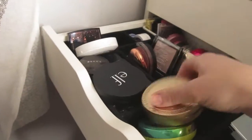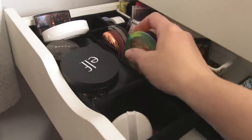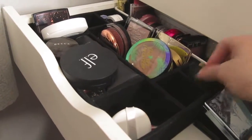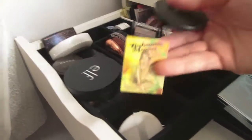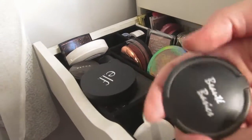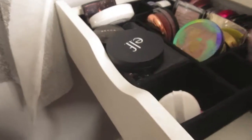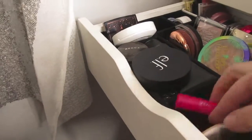Just looks so natural and pretty on the skin. And then again, I have just a couple of little sample sizes. I have the Bahama Mama from theBalm, and then this Beauty Basics. I think this came in an Ipsy a long time ago. I don't really use it. Some of the stuff I need to start using and experimenting with and figuring out if I like.